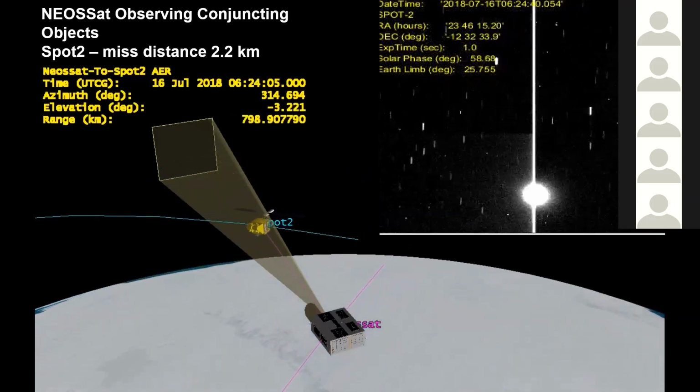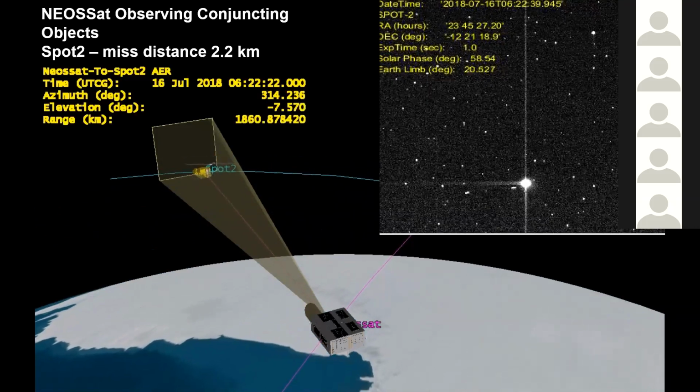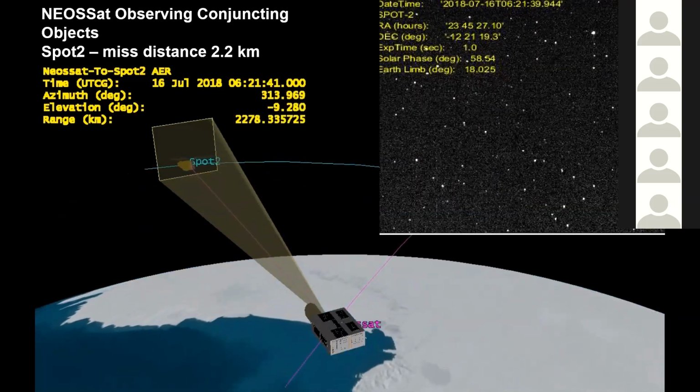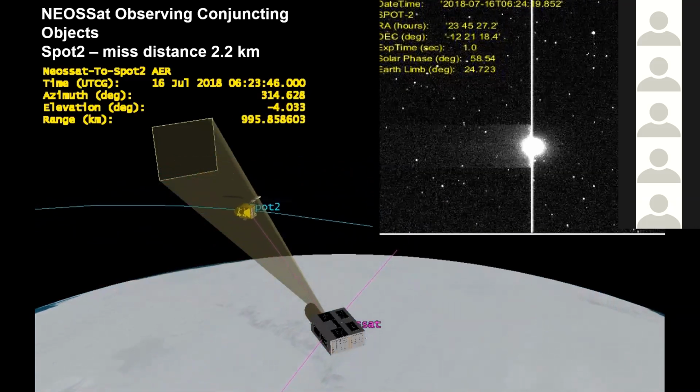Now, when we set this imagery up, we overexposed the imager. We didn't know how close and how far and how bright Spot 2 was going to be, so you'll see a lot of blooming on the image here. So we're getting a lot better at this now. But you can see how efficiently we can track space objects.